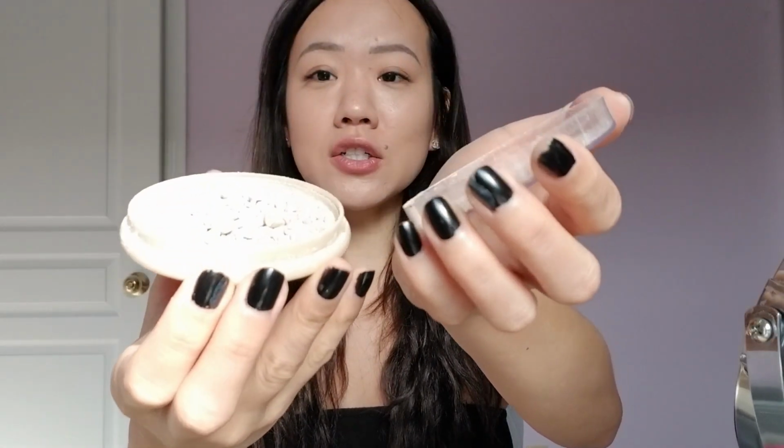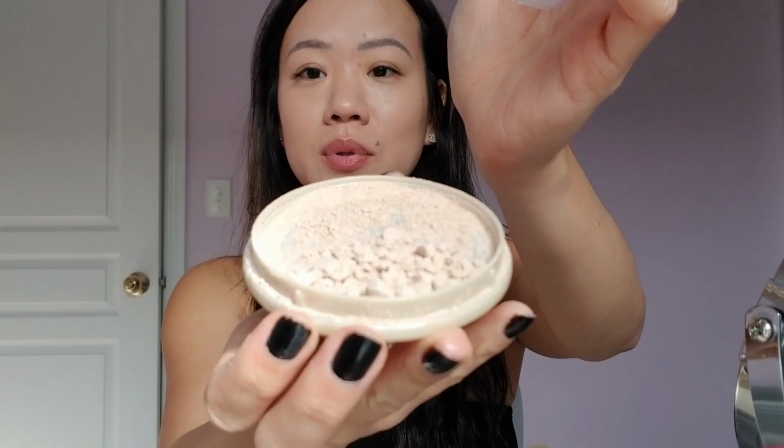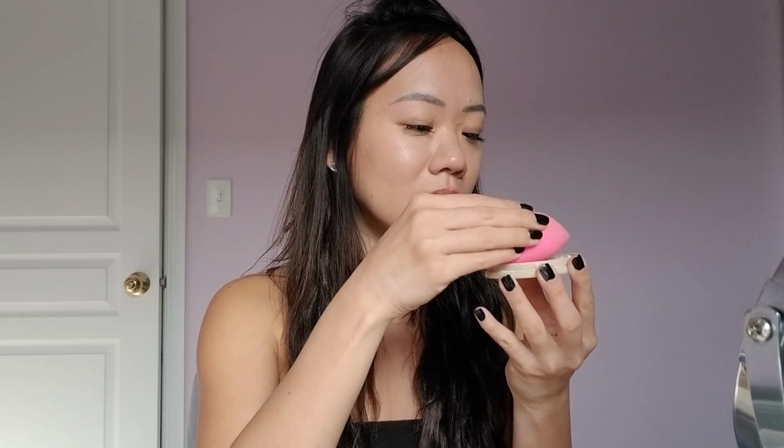My powder, actually I dropped it and it's completely crushed, but I'm not going to waste this, so I am just going to take my beauty blender and pick up this broken powder and use this to set my foundation. Why would I throw it away? It's still good. It's just crushed. Cover that up.